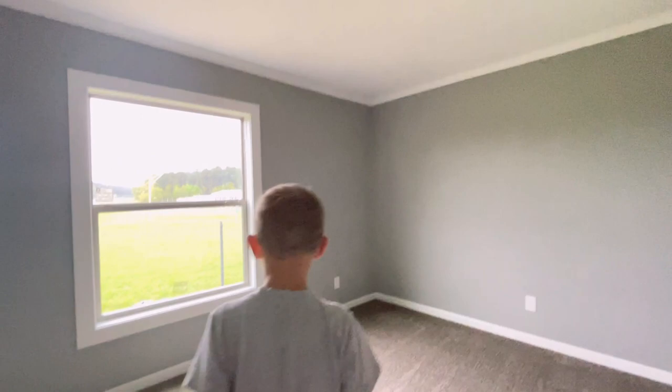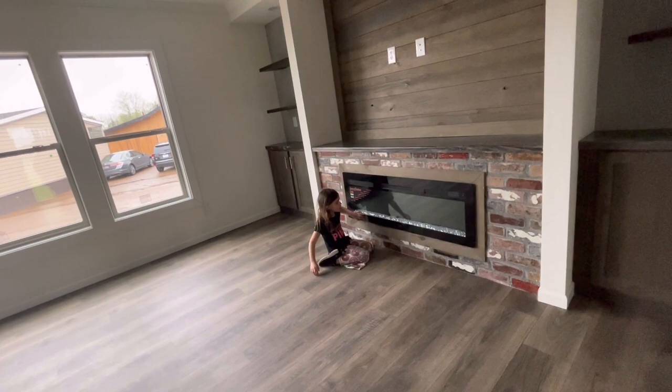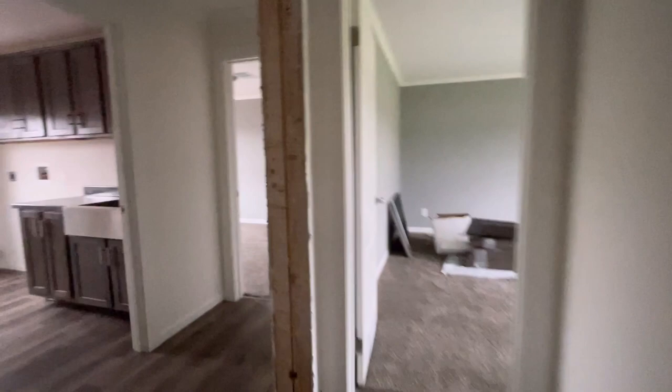My bed will go here. Guys, people always ask about the fireplace being electric, if it actually works. It puts out heat. And of course, those are essentially heat too. They also have an option that you can turn the flames on and the heat off. Okay, so there's bedroom one.